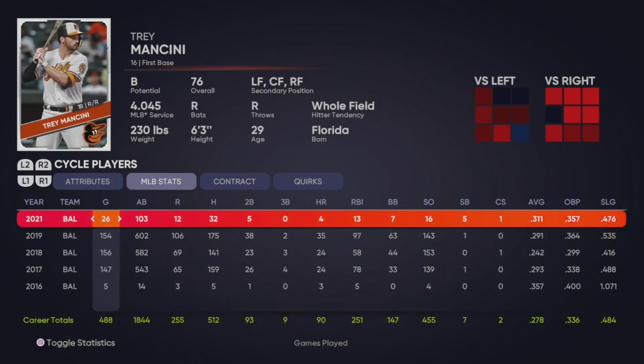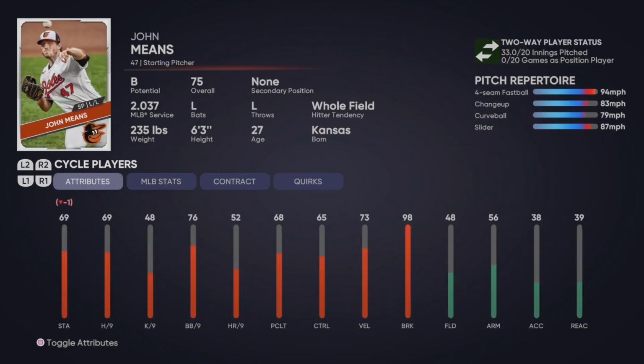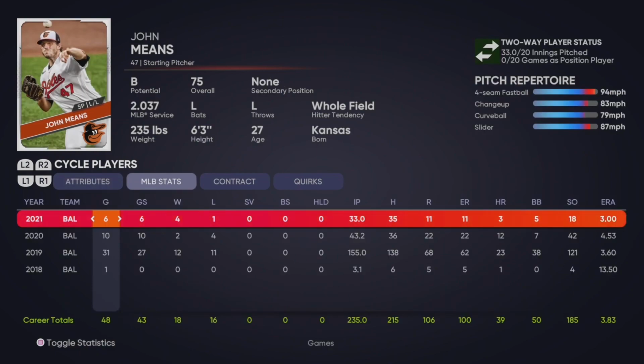Trey Mancini, in his first month back since his cancer treatment, is hitting .311 with 4 home runs. The power has slowed down after a good start, but he is hitting great contact and has overall been quite good. The ace of the staff, John Means, is doing pretty well too. ERA at 3. His WHIP is at around 1.1.